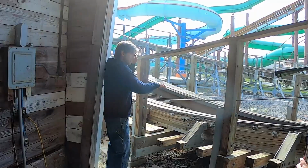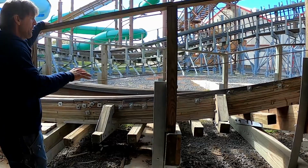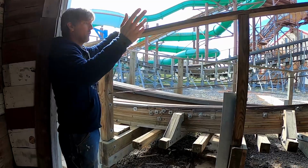Actually, this is the very first track repair I ever did, on this side. I did a repair, and by the end of the summer, that repair had already sunken in more. I didn't replace the wood. I just did a steel plate up underneath. And that's when I realized, oh my gosh, that's where the shaking was coming from. And by the end of the summer, it got worse. Then during the pandemic, I replaced it with new wood.